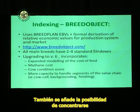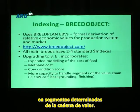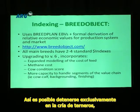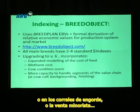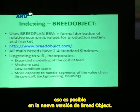And also the ability is being incorporated to focus in on particular parts of the value chain. So if people want to just look at the cow-calf sector or the feedlot sector or retailing, that's also possible in the new version of BreedObject.